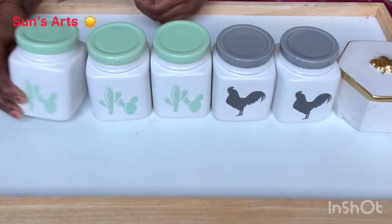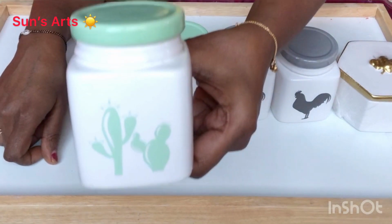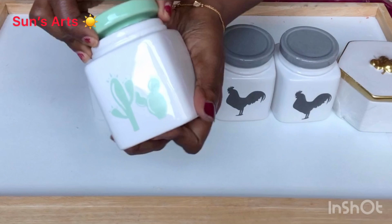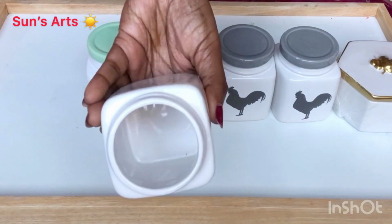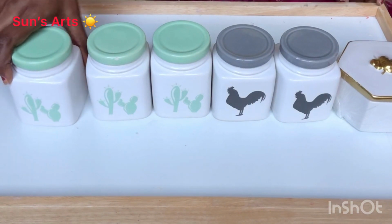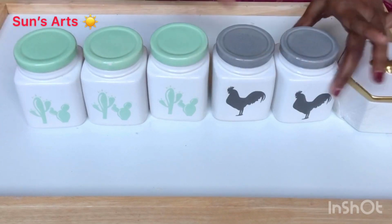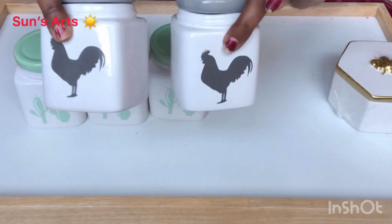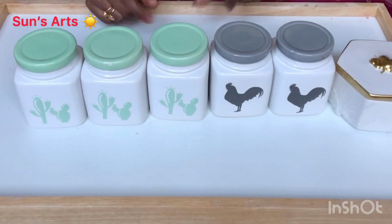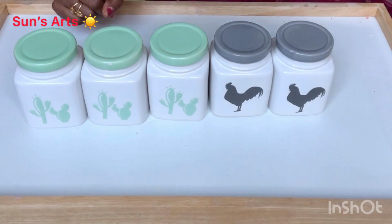And this is one of the cutest stuff that I saw. This is one of the canister jars, and it's a cute size. It's not very big, it's not very small. So you can store some sugar or maybe candies or teas. It's up to you. I got 3 in green and 2 in gray. This is the most beautiful one, the grays. I love this one, and I'm going to use it or give it as a party favor.